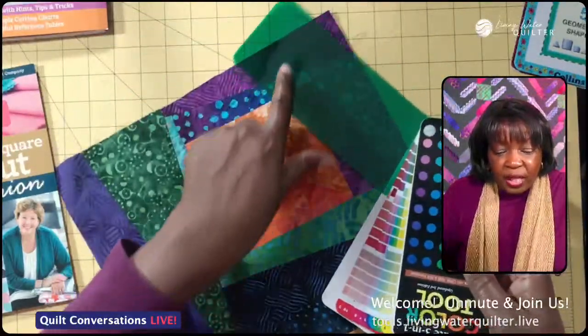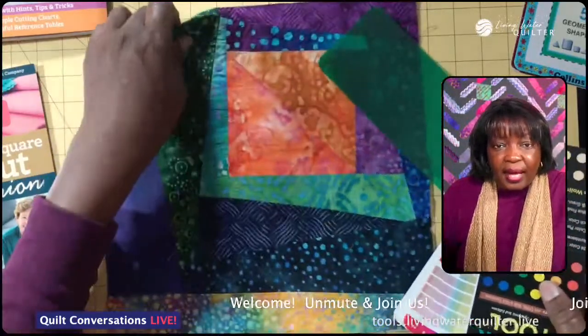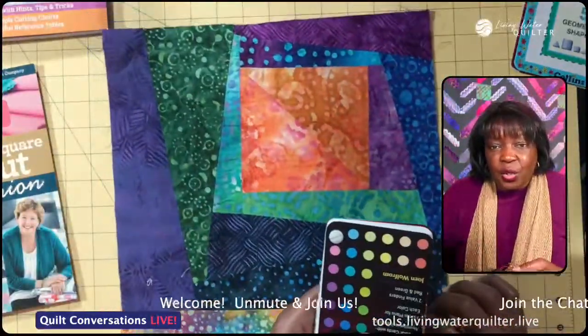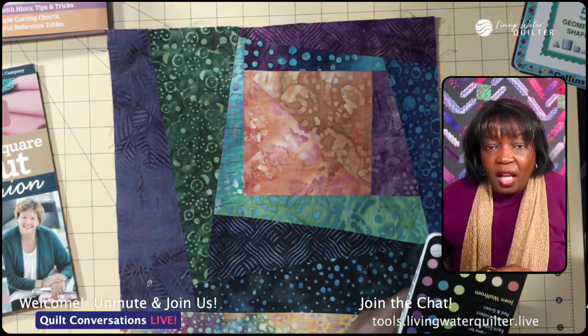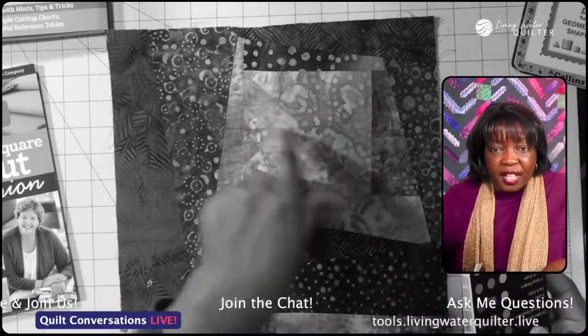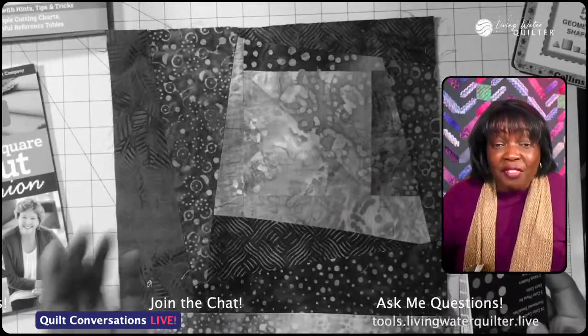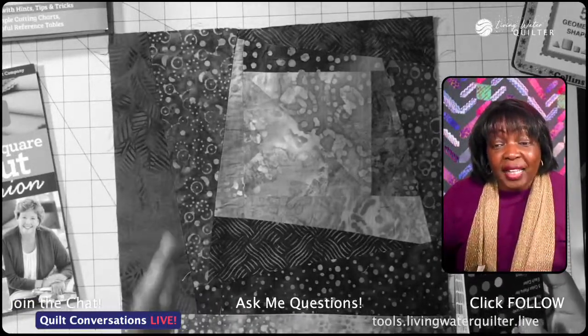And same thing over here. These have all similar values. And let me change this to black and white, and you can see when I take out the color how almost all of them except the center have the same value. We're taking out the color and we're just looking at the value.